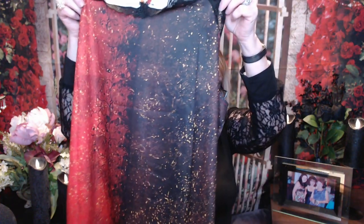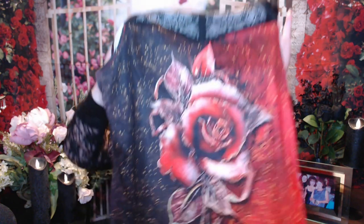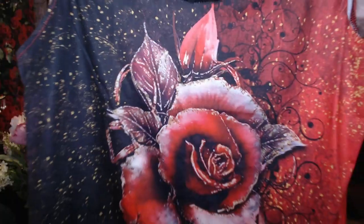And this one was $8.89. So again, I just thought this would be a fun little summer top. It's a little bit stretchy, nice stretchy material, not heavy. And I think with the lace here, it's just going to be a fun little summer top. So anyway, let's try this on and I will be right back.